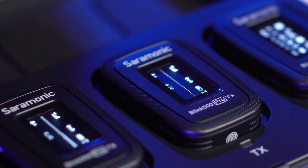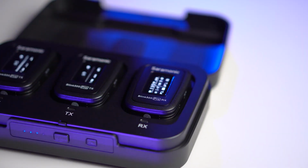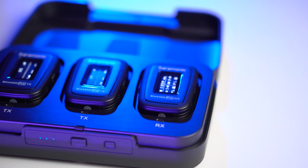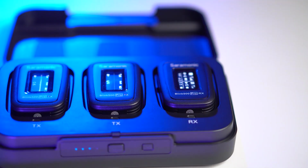I love, there are actually 5 loves in my script, the fact that you get a charging case with the Blink 500 Pro. It comes as standard and works automatically. All you need to do to charge up your system is put it away. That's brilliant. Once the case finally does die, all you need to do is plug it in via a single USB-C cable on the back.